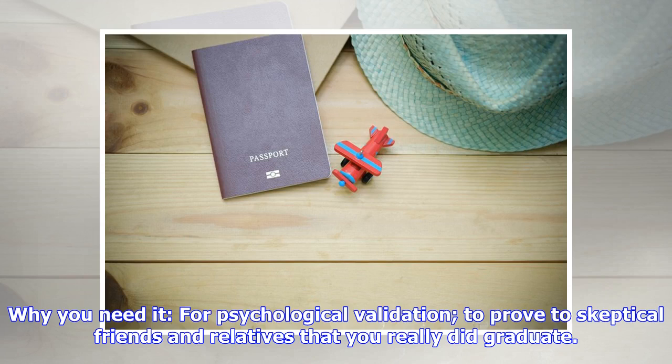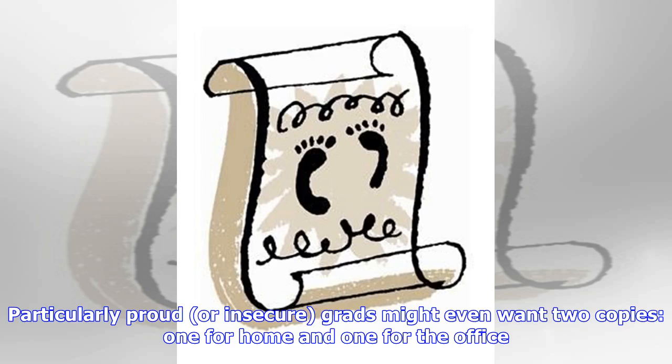Why you need it: for psychological validation, to prove to skeptical friends and relatives that you really did graduate. Particularly proud or insecure grads might even want 2 copies, one for home and one for the office.